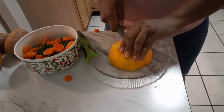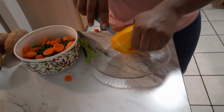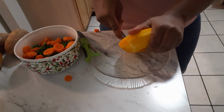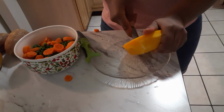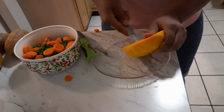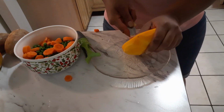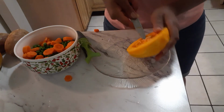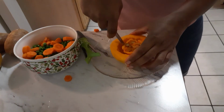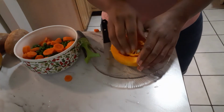But that wasn't the main reason why we started him on solids. I just felt like, why not? He's ready, so why not? Some people start at 4 months, which is perfectly fine, but the recommended age is 6 months. I couldn't wait that long. I don't know, I couldn't wait. And he was ready anyway. He had his head up, and I felt like he was ready.